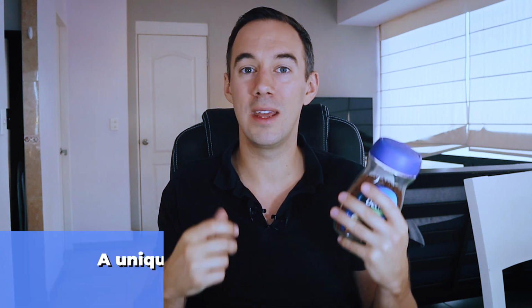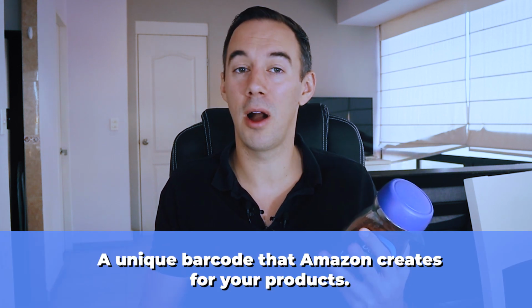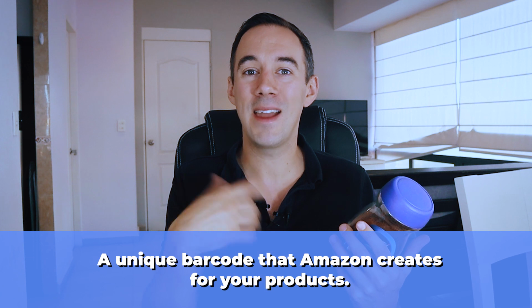Now, the second option is not to use the manufacturer barcode, but instead to use what's known as an Amazon barcode. An Amazon barcode is quite simply a unique barcode that Amazon creates for your products. Basically, you're going to print off the label itself, and then you're going to cover up the manufacturer barcode with your Amazon barcode. And now that is the new barcode that Amazon is going to use to track your items through the Amazon FBA inventory system.